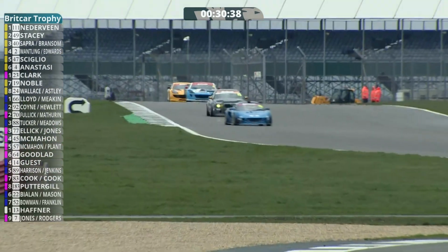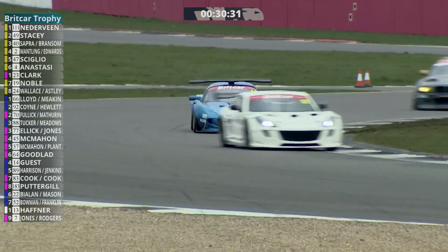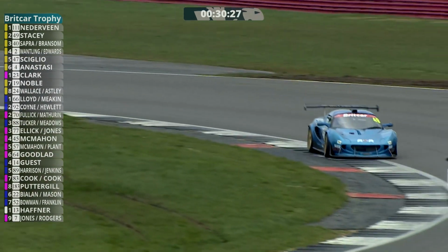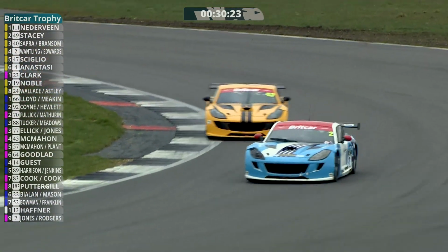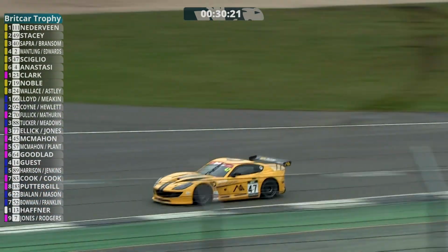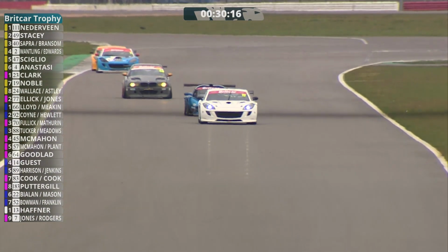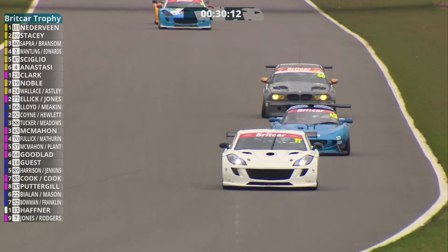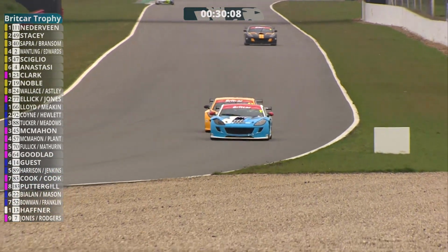Now, has the BMW got second place from the Lotus? No, it hasn't. Will Stacey keeps up his pursuit of Axel van Nederveen for the lead. Don't forget, van Nederveen has a 15-second success penalty to serve. Will Stacey 10 seconds. Cilio has 5 seconds. Simon Clark has that 15-second penalty in the second, in Class 2, I should say.